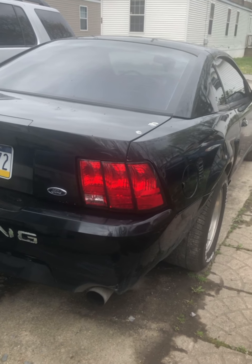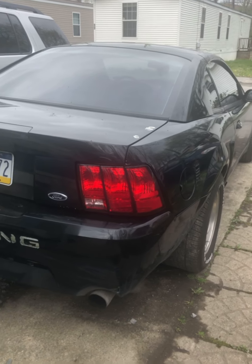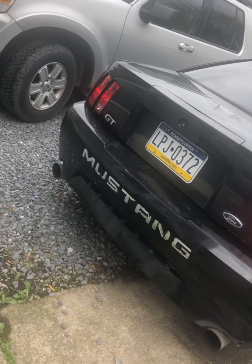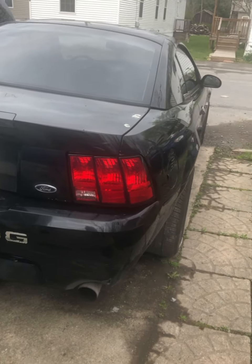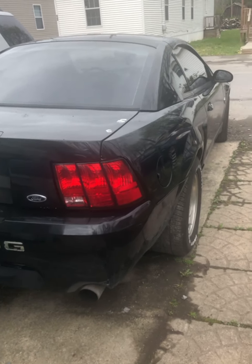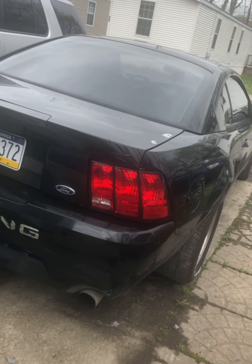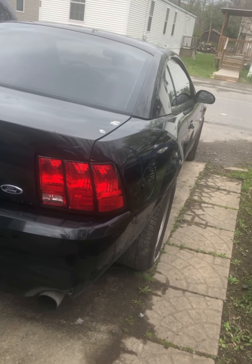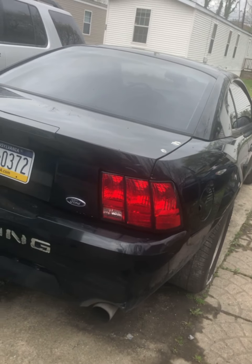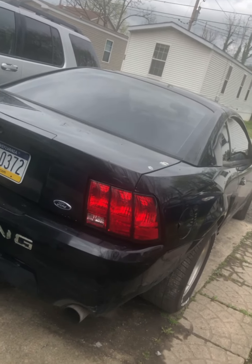I found that I have a hole in my exhaust, at least on the left pipe over there. I was making another video and I discovered that you can see some light if you look in the exhaust. So yeah, definitely have an exhaust leak. That's gonna be on the checklist of things to do.